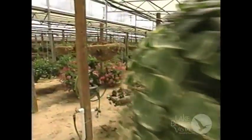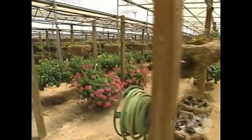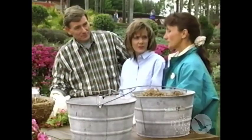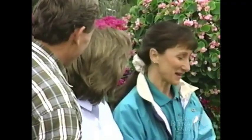We have over 5,000 hanging baskets a year on display. Wow, that explains seeing them everywhere. That's a lot. And how many do you actually do? I don't do the whole 5,000. Thousands, you have a large amount of people, I'm sure. Several, right?